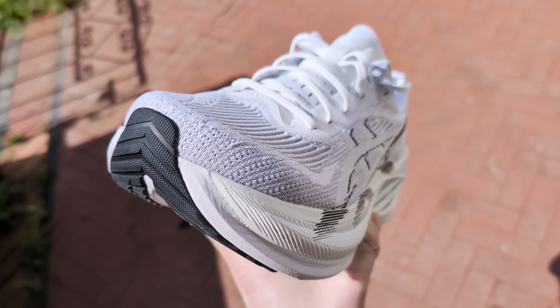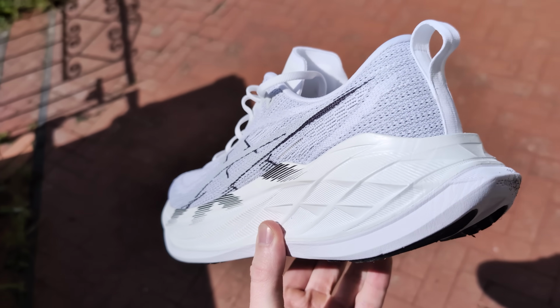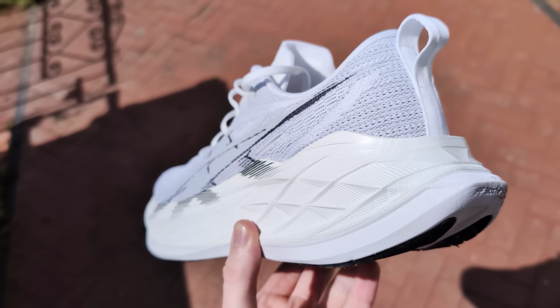I wouldn't say it's the most versatile shoe. I don't think it's great for things like interval sessions, but as a partner for a marathon race shoe, it is absolutely fantastic and one of the most enjoyable shoes I've used.